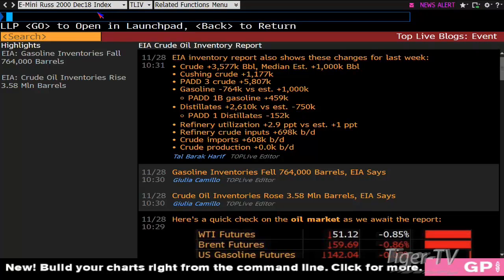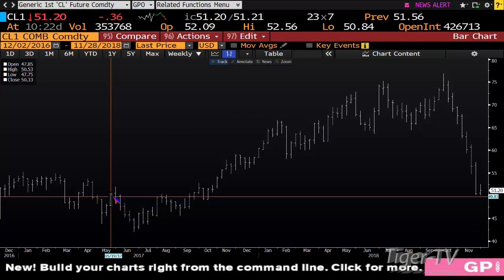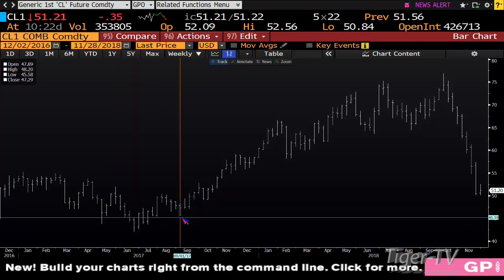Big numbers, man. Yes. And if we go over and take a look at that CL1, this oil market, you're in the winter anyway. We drive less in the winter. But that's normal, because there's a lot of bad weather around the country. Such is life, right? But you can see, when you get this continuous contract up, we get some support here at the $50 level, but man, this 45 is sticking out like a sore thumb.